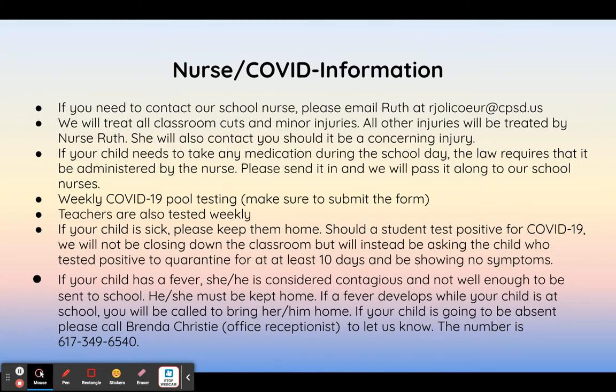It's not an option for adults. Every adult will be tested. If your child is sick, please keep them home. I know it can get confusing, the difference between a cold, a flu, a childhood illness, and COVID, but any symptom like that, you have to keep them home.